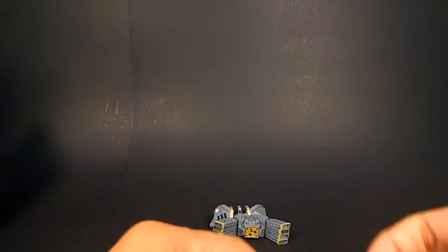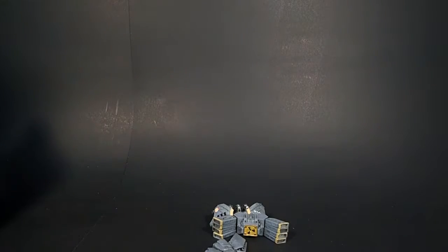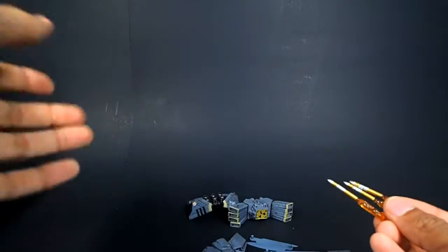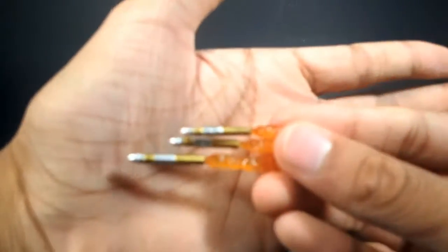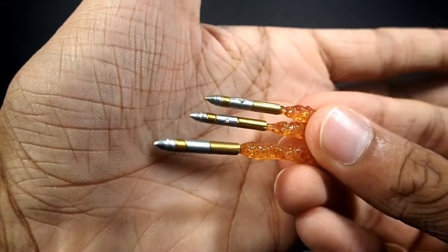You get one of these, another one of these. You get 4 blades, and you get these really nice missile effects. Now these didn't come with the original. This, and this didn't come with the original Striker Eureka. This is the Ultimate Edition. This costs about $30, which is pretty good. But you do get these really nice missiles with some flame effect going on behind them there.